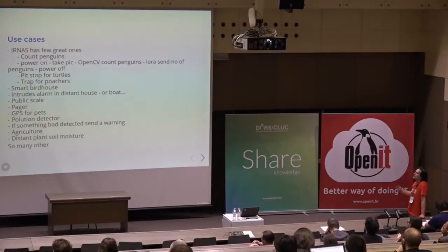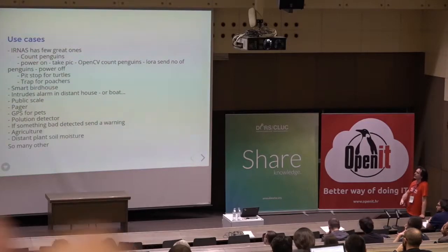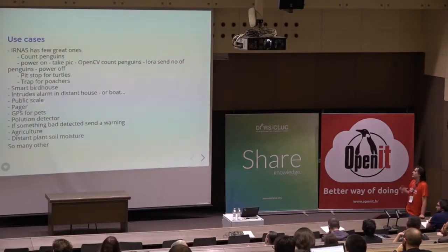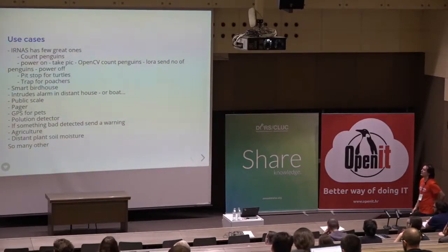They have another one that is a pit stop for turtles. The turtle has a LoRa node on its back, and when it's in the sea you don't have the signal, so you can measure the signal. If it gets out, then you know that the turtle is present there, and you can change the batteries and get the pictures or videos from the Raspberry Pi and exchange it, because it consumes power when it's taking pictures. You can change the backpack of the turtle. That's why it's called the pit stop for turtles.